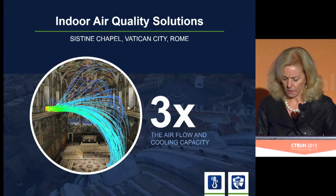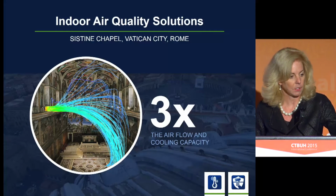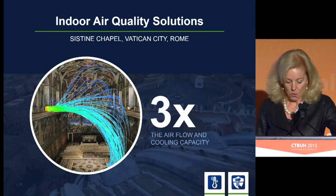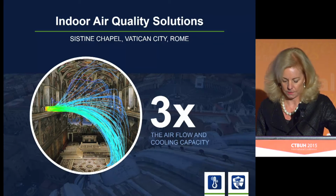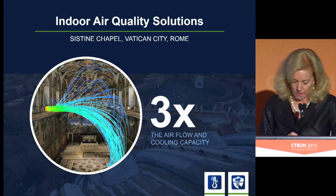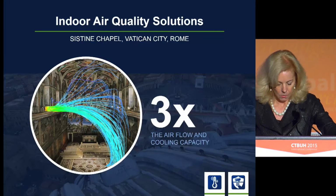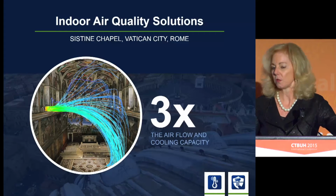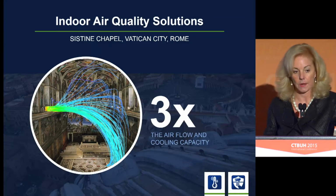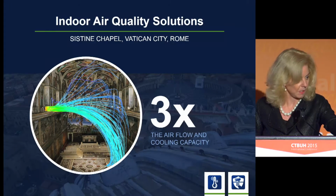So we put a team of engineers together, and this was no small feat. I will tell you, it took us about 4 years. Part of that was the initial design where we simulated airflow patterns and designed a new supply air system and diffuser, which is what you see here. Using these computer simulations of the interior airflow, we can ensure that more than 30,000 cubic feet per minute can be delivered to the space while maintaining low air velocity around the frescoes and reducing erosion and movement of dust there.